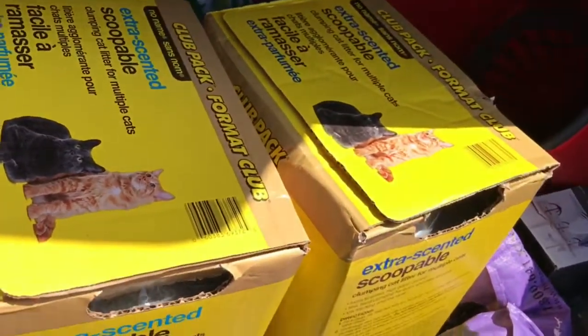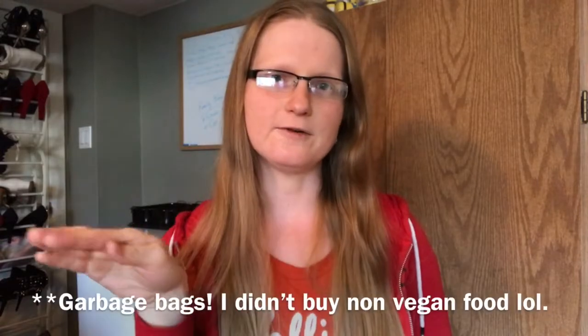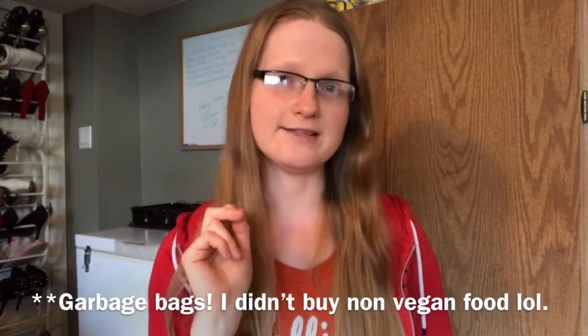About $20, like $17.96, was on 2 kitty litter boxes that I bought to donate to a farm. I also bought 2 other products that aren't necessarily vegan, so I'm going to take those 2 products out of the total cost as well. So the total cost will be $133.57.